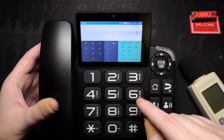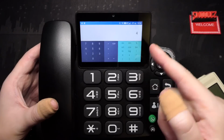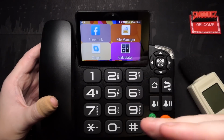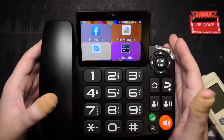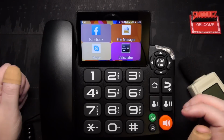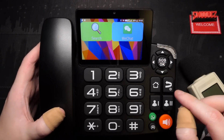Calculator. Well, it's not meant to be calculated, but I can do 2 plus 2 equals 4. That's quick maths. I mean, it'd be better to use the actual Android calculator to be a calculator, but this is not a calculator, this is a landline. Well, it's not a landline because it doesn't have a cable to be used as a landline. It's literally a mobile phone in the shape of a landline. God, that's confusing. Search is just Google search and WeChat.